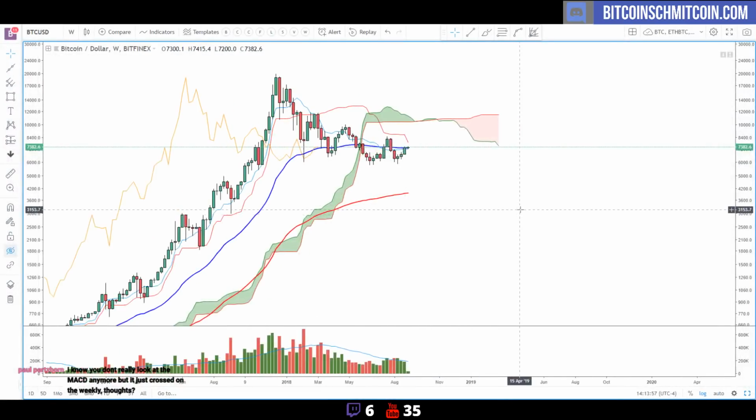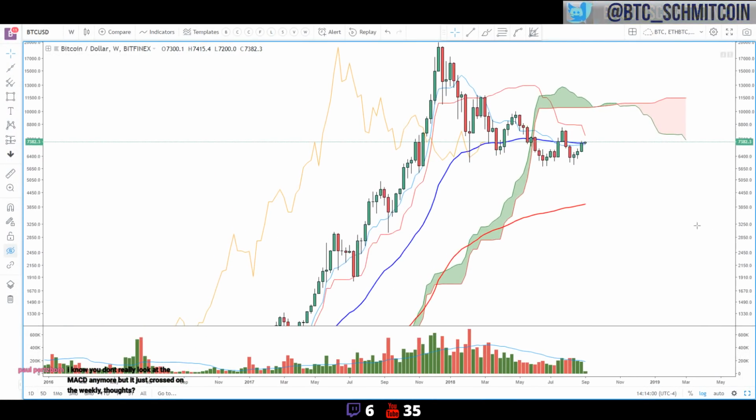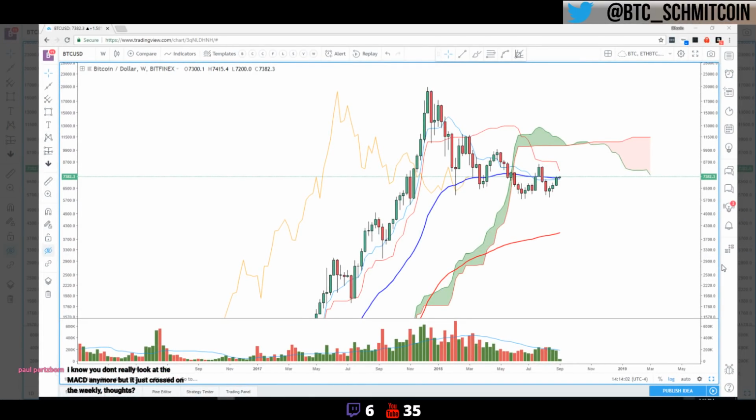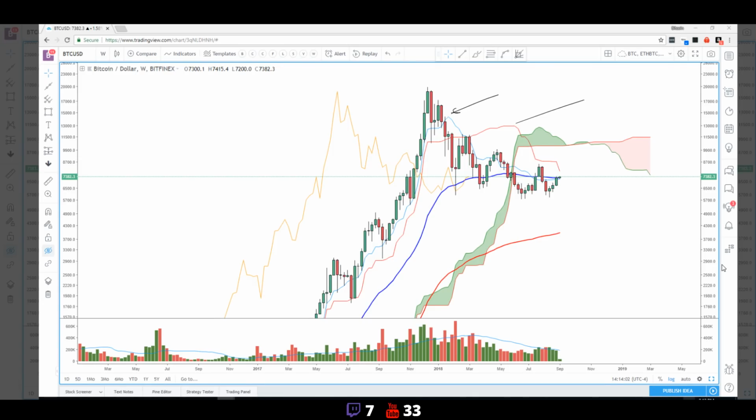Anyway, let's zoom in on this weekly chart, and we're looking at just standard settings on Ichimoku Cloud, and we've got the 200 and 50 EMA here, and of course we've got the lagging span over here. I'll break down the anatomy of the cloud real quick. We've got the Chikou span, which is the lagging one, way back here, but then we also have the fast and slow moving averages equivalent for the cloud. This is called the Tenkan, and this is the Kijun.